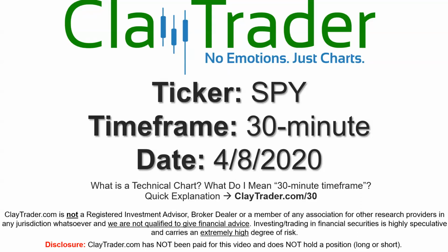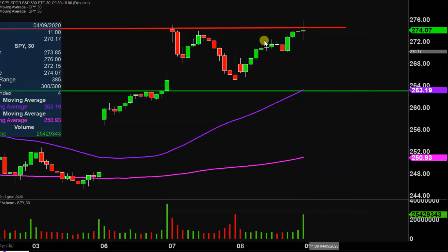We will take a look at the 30-minute time frame. If you're not sure what I mean by 30-minute, I do offer an explanation video at that link. Did this analysis on Tuesday, so that is where the green and red line annotations are coming from.